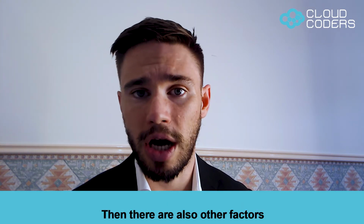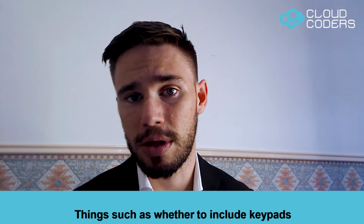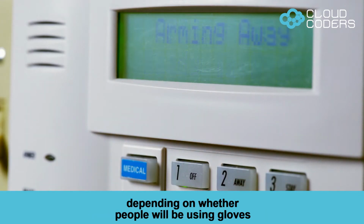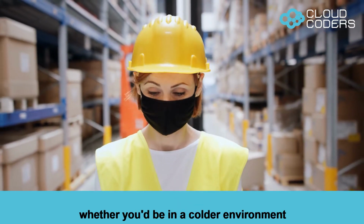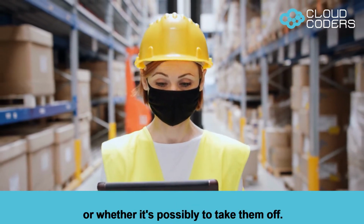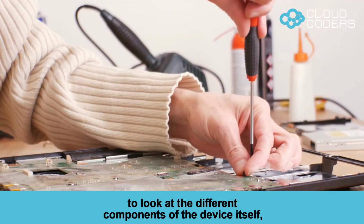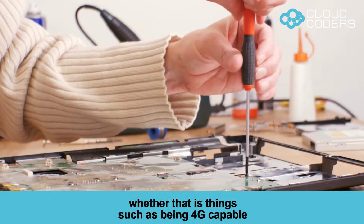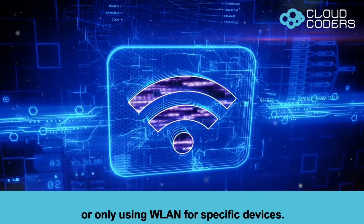But then there are also other factors depending on the specific industry you're in. Things such as whether to include keypads on the devices themselves are important, depending on whether people would be using gloves or not throughout the warehouse, whether you would be in a colder environment where that is necessary, or whether it's possible to take them off. Then it is also important to look at the different components of the device itself, such as being 4G capable or only using WLAN for specific devices.